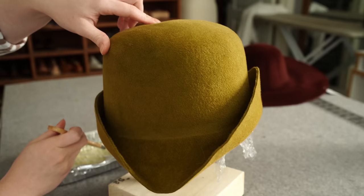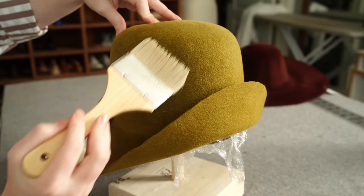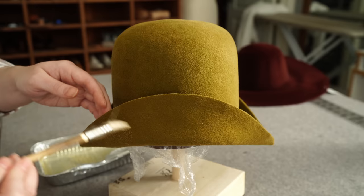Once each hat was dry, I went ahead and put a layer of hat stiffener, a shellac, on before I removed it from the hat block, with the exception, of course, of the black hat that was already off the hat block but was fairly stiff already. The black one is a fur felt versus these other two, which are a velour felt, so there's a little bit of difference in texture and weight between the three of them.